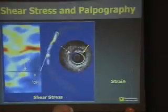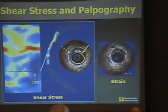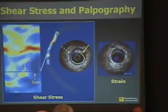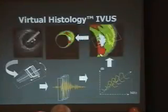I think I will skip the angus. This is something that we are doing in our patients by combining IVUS and echocardiography, but I can tell you that we are able to correlate high strain with high shear stress, but I'll skip this part. Virtual histology, we don't know what to do with that.